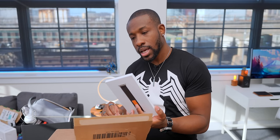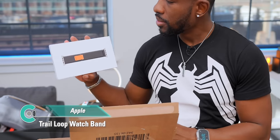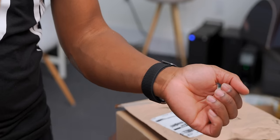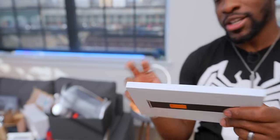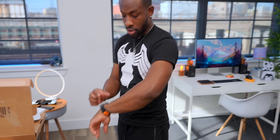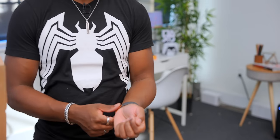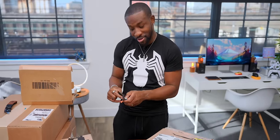Oh, this is the Alpine band from Apple that I bought, but I can't see myself switching out my Apple Watch band. This is actually from Spigen. I don't see it happening. You guys, should we at least open it though? We should at least open it. I mean, this is cool. It has the orange tie-in, like the orange button, but I like my other band more. I'm not gonna lie, this is getting returned. It's $100. It's going back.